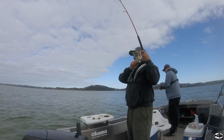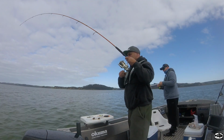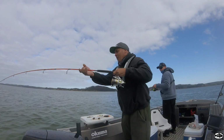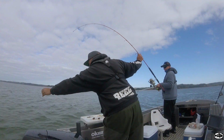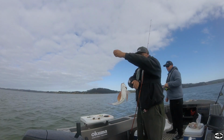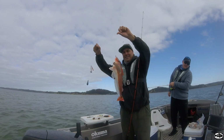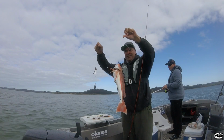Oh, yep, hooked up on the flasher. Oh, it's a big dog. Oh, yeah. On the top hook, look at that. That's a good solid carrot, man.